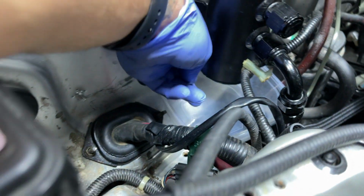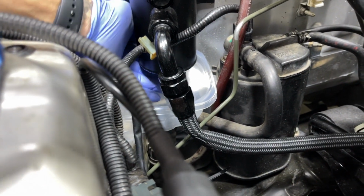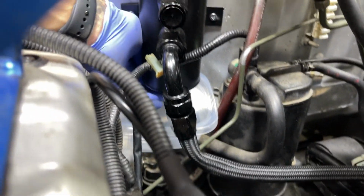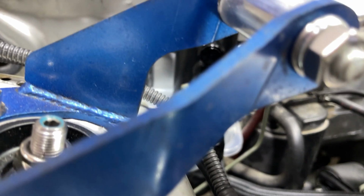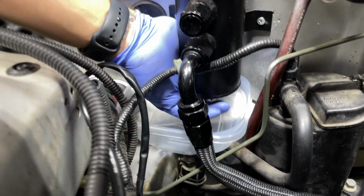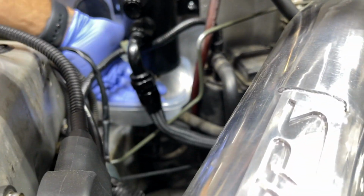The Max Speed Rod catch can has this drain plug at the bottom. I don't think there's really anything in this, which is good, because I don't want a bunch of oil in here. It's really just to catch blow-by and have less pressure, so it seems to be good. There's nothing.